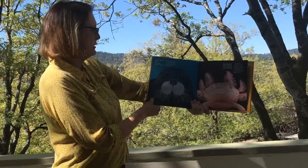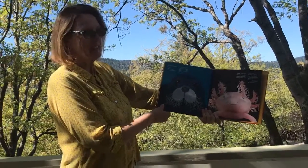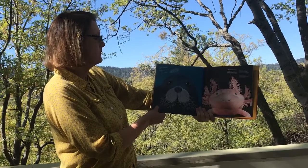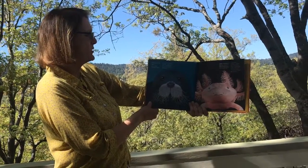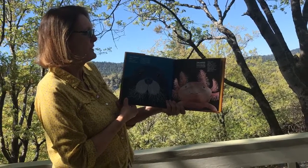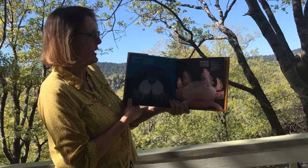Dear bearded seal, don't those whiskers tickle? Not that I've noticed. I use them to feel along the seafloor for crabs, clams, and other good things to eat.